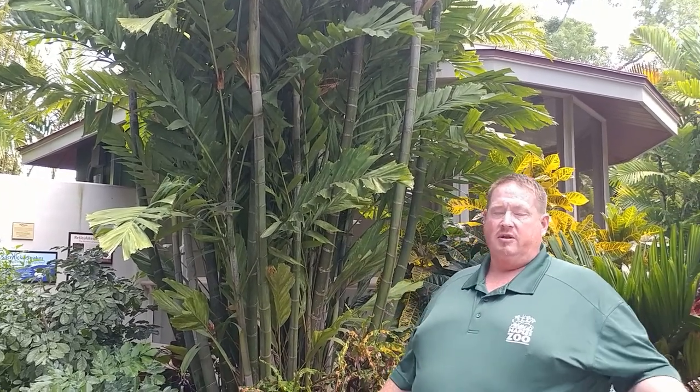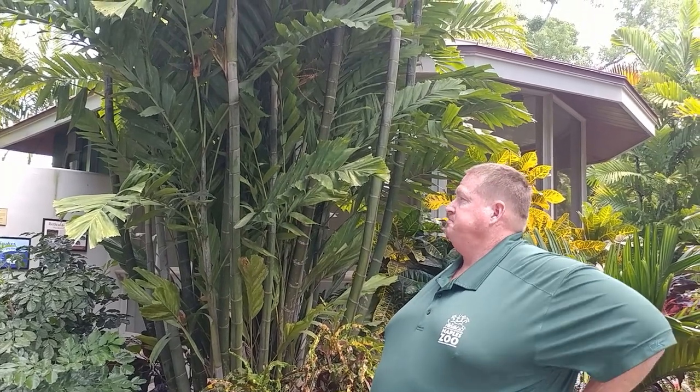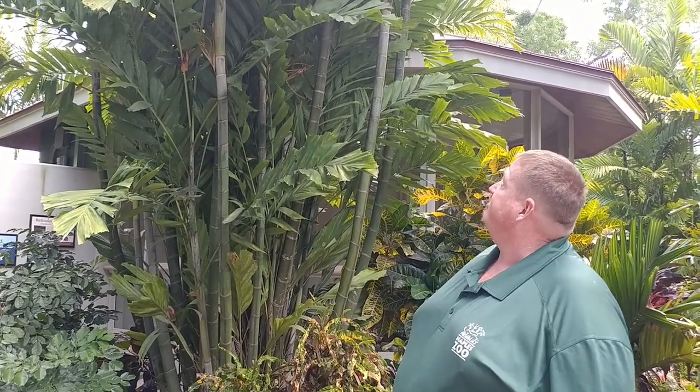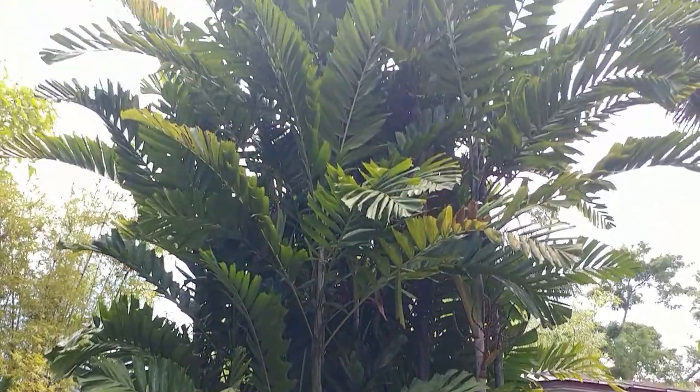You just look around online. There's a lot of different resources where you can find information about some of these things. It comes from Southeast Asia and Papua New Guinea. And it's a wonderful forest plant. We really, really like it. It's very small. Not small, but it's a much more manageable, compact plant.